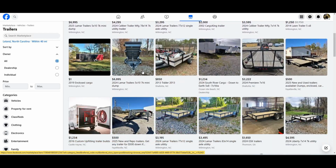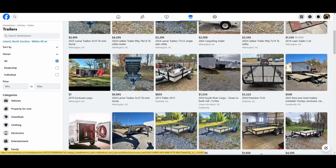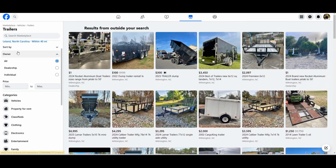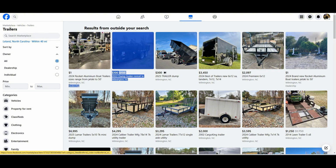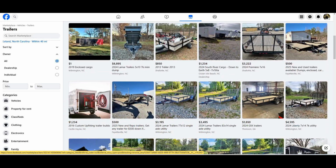So you could put that you're a dealer in there, but it's better just to run the ad as a personal listing. You'll get ranked better. Because let's be honest, people just type in trailers. They're not even going to think about individual or dealer. So the number one ad right here is actually a dealership. See where I highlighted it? There's only like 2, and then they put $1. But they're putting money behind this one. That's why it's the first one.